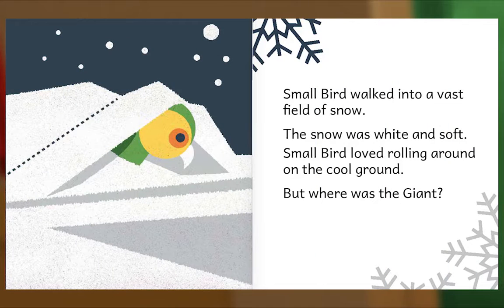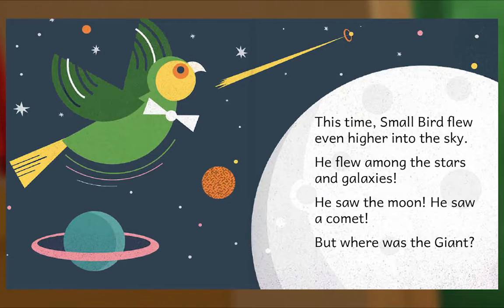Small Bird walked into a vast field of snow. The snow was white and soft. Small Bird loved rolling around on the cool ground. But where was the giant? This time, Small Bird flew even higher into the sky. He flew among the stars and galaxies. He saw the moon. He saw a comet. But where was the giant?